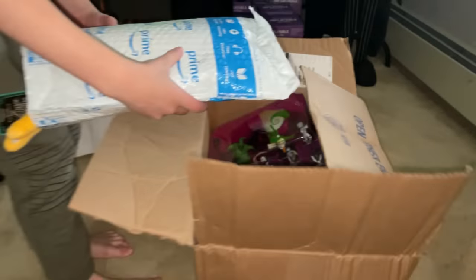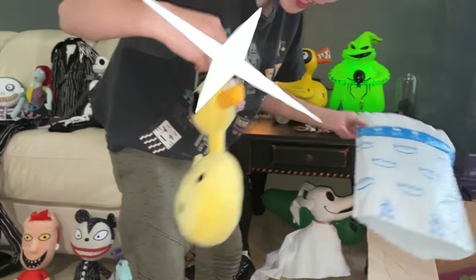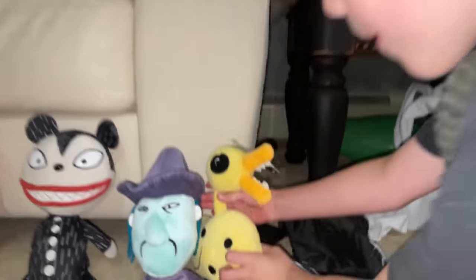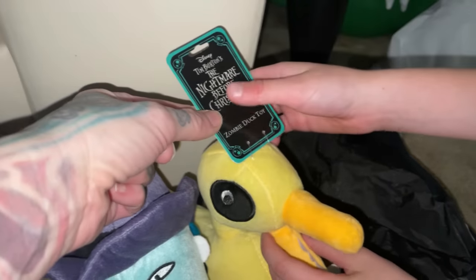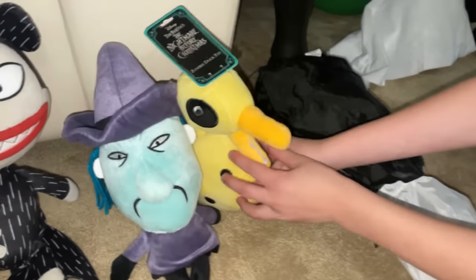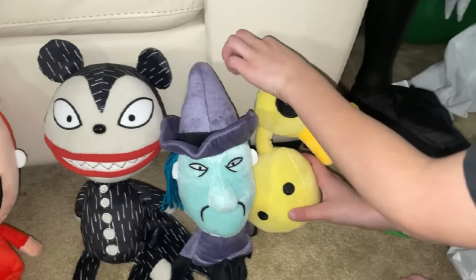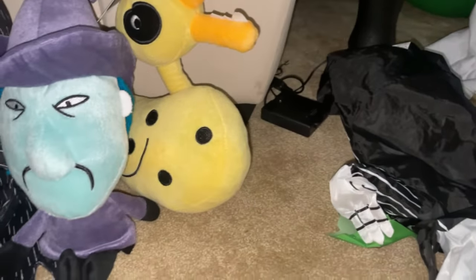I already opened this case. Okay, yep, Max already peeked. Let's see, this one's from Amazon. Zombie duck, guys. He's still good. Yes, he's a dog toy. Let's see what his name is on the tag. Sometimes they say zombie duck, sometimes it's runaway duck. This just says zombie duck. Okay. So I guess Disney, the official term is zombie duck, guys. You saw it here. The only bad thing is he's got a floppy neck, just because he's a dog toy. He squeaks.